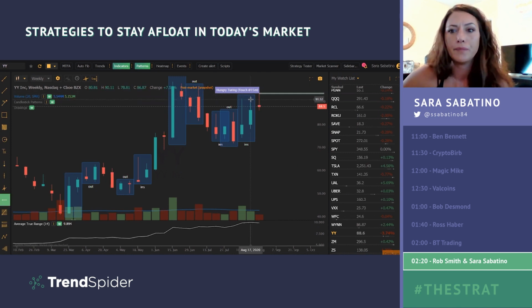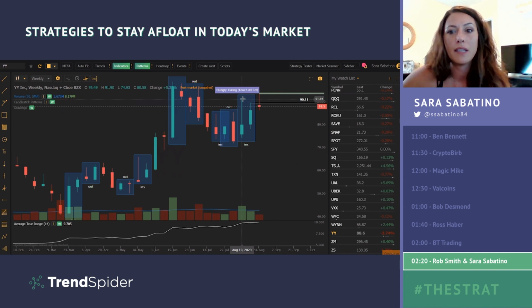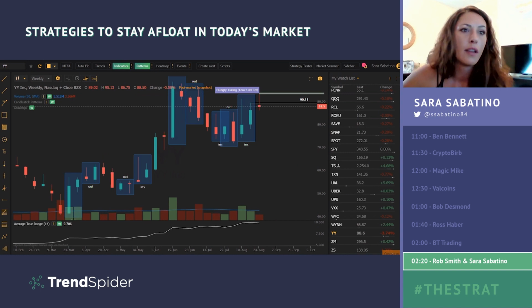But so the alert went off at 90.11. Per the Strat, my magnitude was to take out the top of this candle, which was 91.90, which, yes, that's not a tremendous amount, but you'll see we did do it. So the inside bar took out the mother bar's high. That one, not the most impressive one.